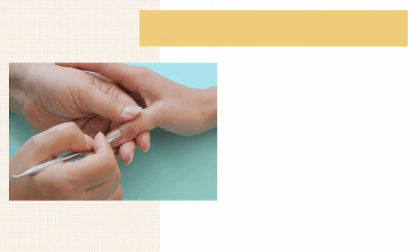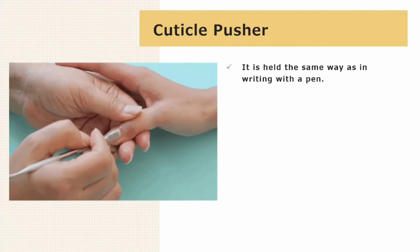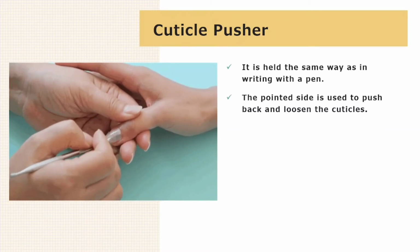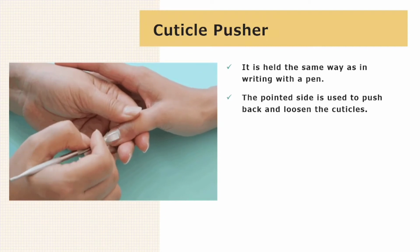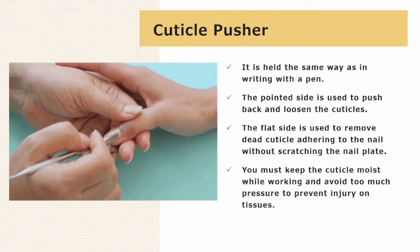Next tool, cuticle pusher. It is held the same way as in writing with a pen. The pointed side is used to push back and loosen the cuticles. The flat side is used to remove dead cuticle adhering to the nail without scratching the nail plate. You must keep the cuticle moist while working and avoid too much pressure to prevent injury on tissues. To make the cuticle moist, you must use a cuticle remover.